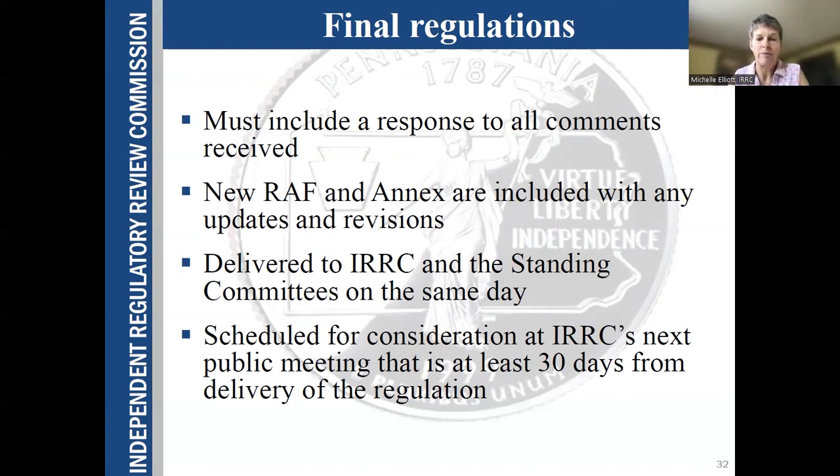The next slide shows that, again, a final regulation must include responses to all comments received on the proposed regulation. And the delivery must include an updated RAF and an annex formatted to show changes from proposed to final. And then when IRC reviews a final regulation, it can only consider provisions of the regulation that were commented on, and any changes that the agency made between proposed and final would be open for IRC's review, as well as any issues that are raised by the committees of the final regulation.